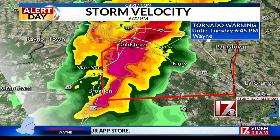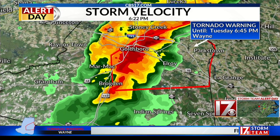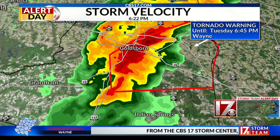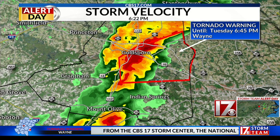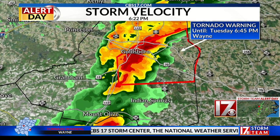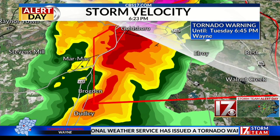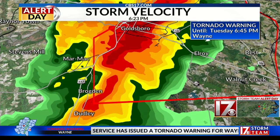This happened in Johnston County a few years ago, all in one calendar year. I think it was Kenly got 2 tornadoes in a short amount of time. Just horrible luck. But tonight we are once again concerned for our friends in Wayne County, especially from Goldsboro down to Brogden, just east of Highway 117. That's where we possibly could have this tornado.